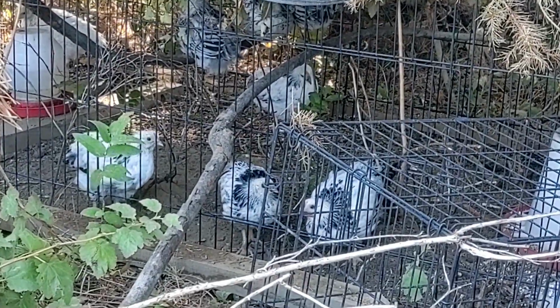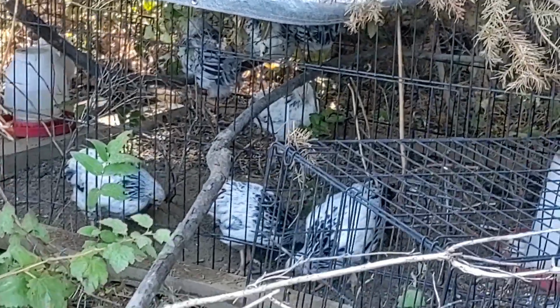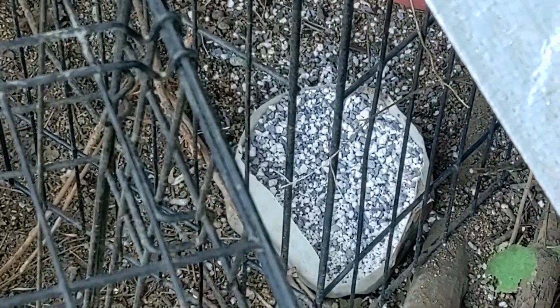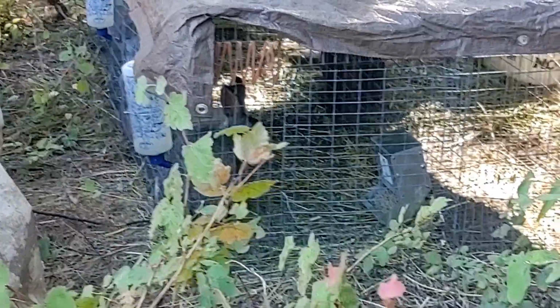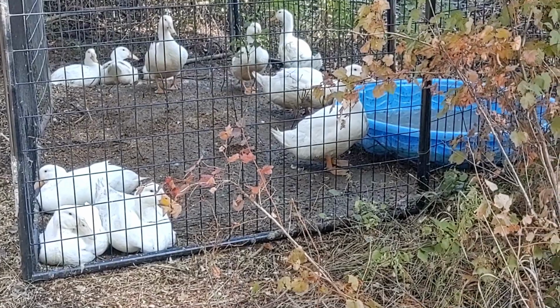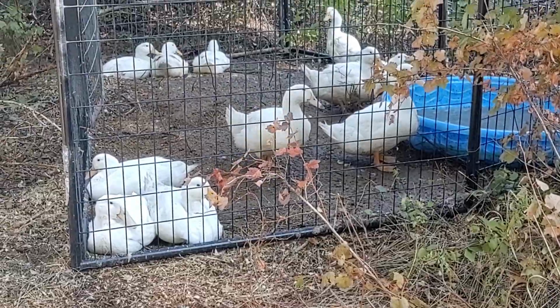So Kira got the chickens taken care of. We did add some oyster shell and poultry grit, and it looks like they've been pecking at it. And the bunnies are doing well. Hi, Pepper. The ducks are very excited because they got a swimming pool, and they love it. We are out of wood chips, though, so we need to go get wood chips. So that's on the list to do today. But otherwise, everybody is happy.